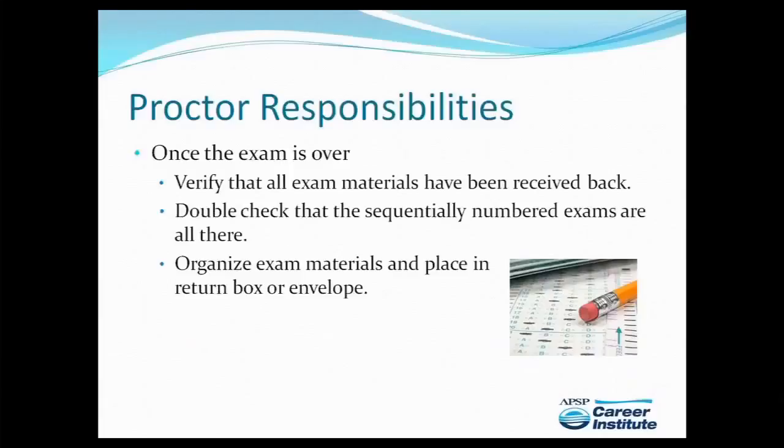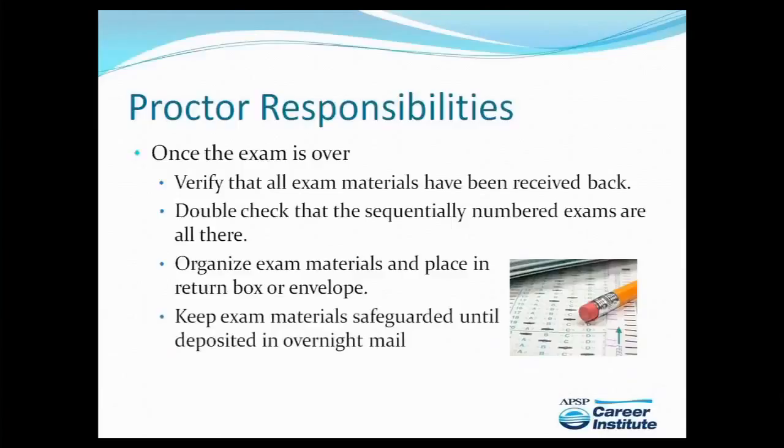If a tech school coordinator gave you the test packet, please return it to that person for shipping. Otherwise, you're responsible for shipping the exam materials within 24 hours, unless the exam date falls on a weekend when no pickup will occur. Please be sure to safeguard the package as you have all along until you've handed it off to the shipper.